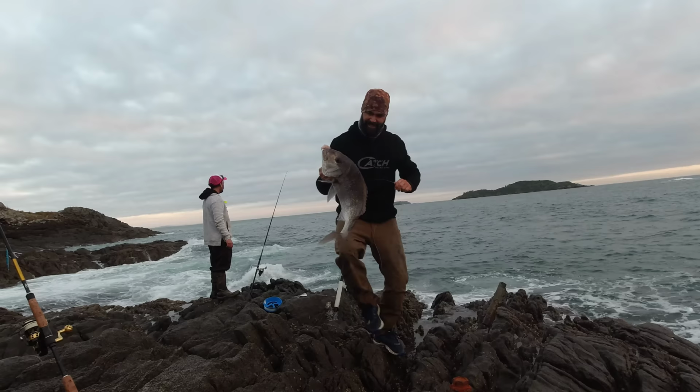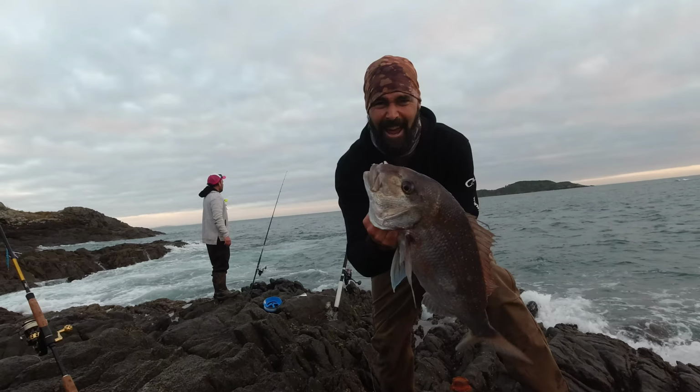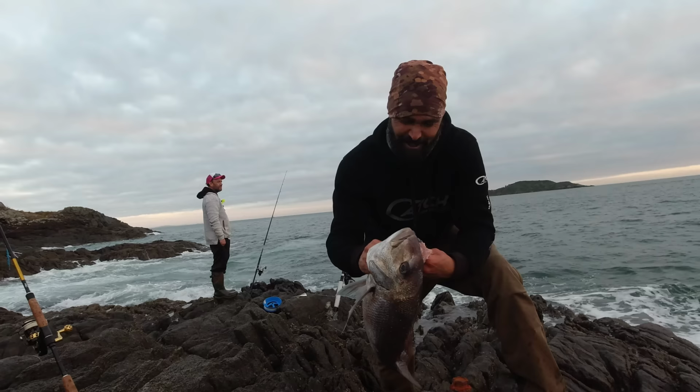Nice one by the hand line. Not bad at all. Can't complain with that. It's a beautiful snapper on the fresh kahawai on the BKK circle. How good's that? Beautiful fish.